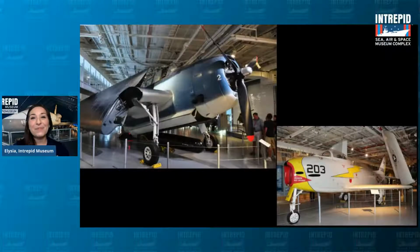Now, at the Intrepid, you are also going to see a number of planes. That is one of the things that we are known for. And because we carried planes, we also had a very special name. So can anyone in the chat tell me, if you happen to know, what kind of a ship we are? What are ships like the Intrepid called? Those that have airplanes on them and inside of them? What is a ship that carries aircraft?